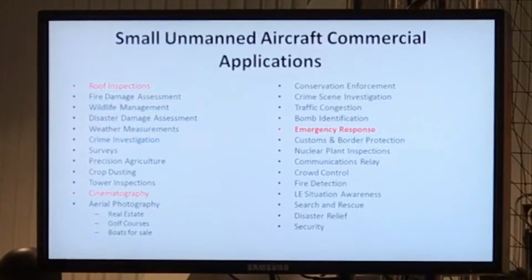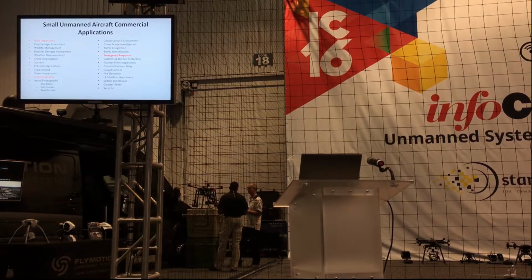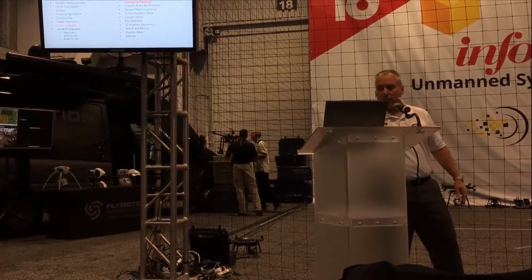They go to Scotland and spend half the year in Scotland where they're shooting. They take all their overhead shots. Compare that to getting a helicopter or an airplane, airspace restrictions, the price, the pilot. I'm a pilot, okay? Still have to pay those guys a lot, insurance, et cetera, et cetera. We'll just put one of those up whenever we want. What a great idea. You're gonna hear me say that a lot. Emergency response, we'll come to and talk about that.